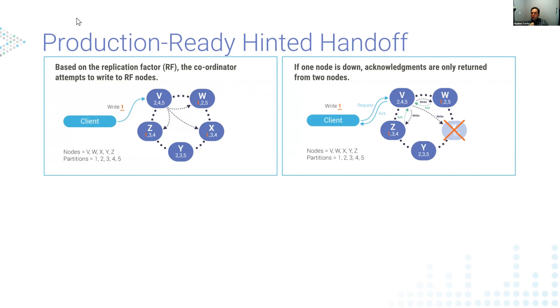And mind you, this also was already present in experimental form in 2.3, but we made it GA much like the other features in 3.0. So in this example here, I have a client that is writing to three replicas. So it's a normal replication factor of three. It receives acknowledgement from two nodes, so it considers the write successful. This is, for example, a quorum write.